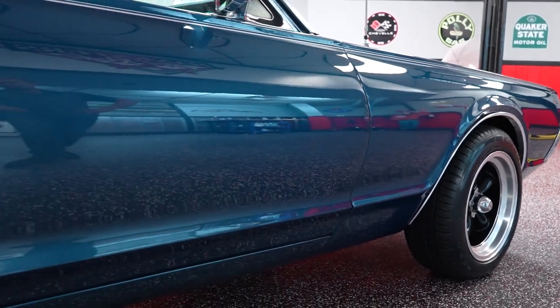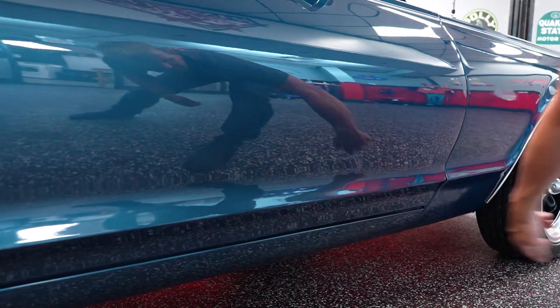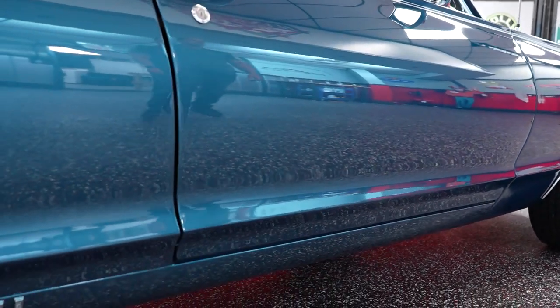Bottom of the door, you can see there, no paint issues, rocker panel. Car has nice paint throughout.